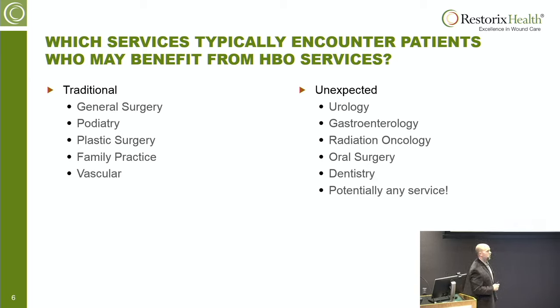Gastroenterology might see patients with radiation enteritis. Radiation oncology may be seeing patients with complex wounds and burns that have progressed beyond 6 months out. Oral surgery, dentistry, we'll talk about osteoradionecrosis, the nature of the disease process in the jaw. They're seeing these patients as well. And as you think about some of the other complex indications, particularly on the inpatient side, you start to realize virtually any service can encounter a patient. So your program's going to have a lot of patients in the patient census who traditionally are going to meet criteria. Not all of them, but some of them are going to meet criteria for HBO.